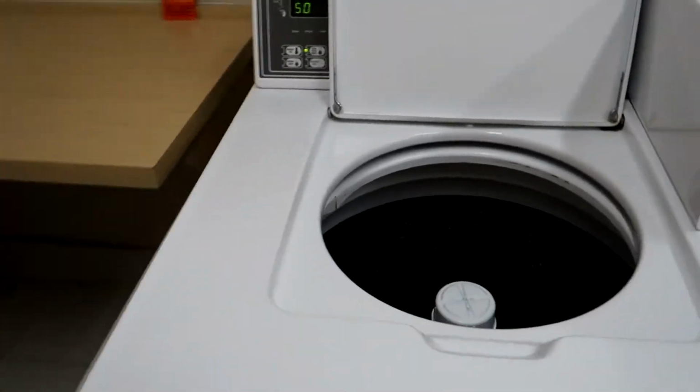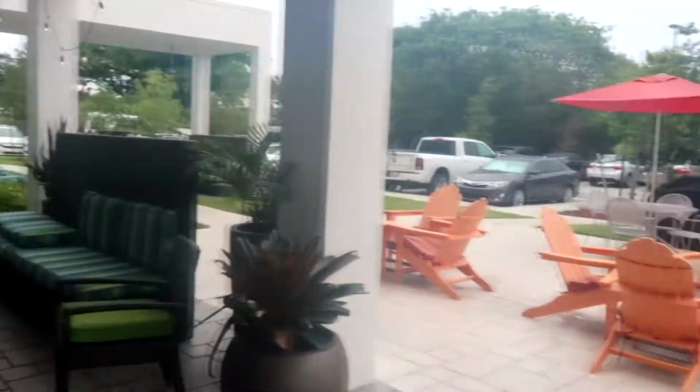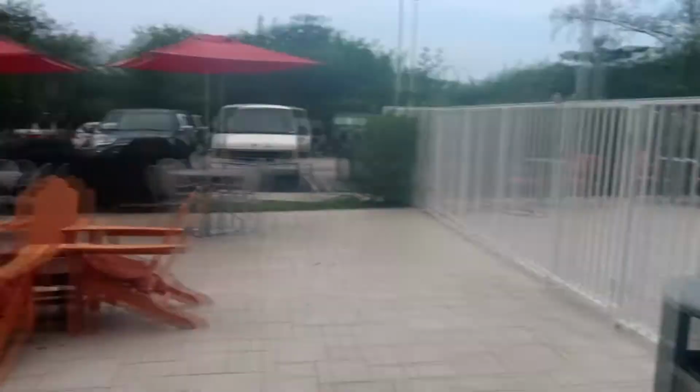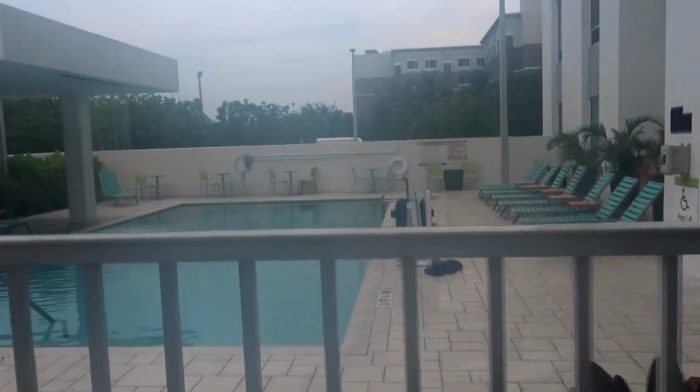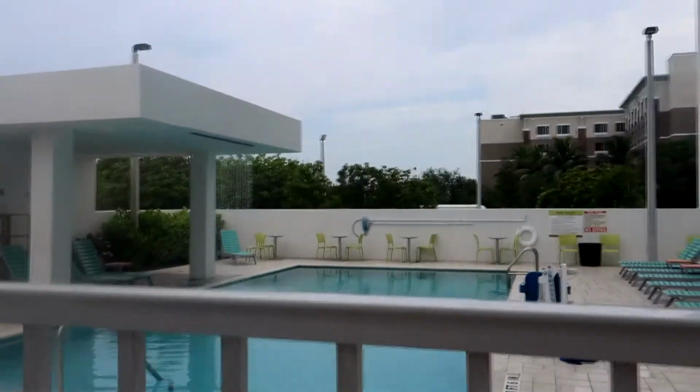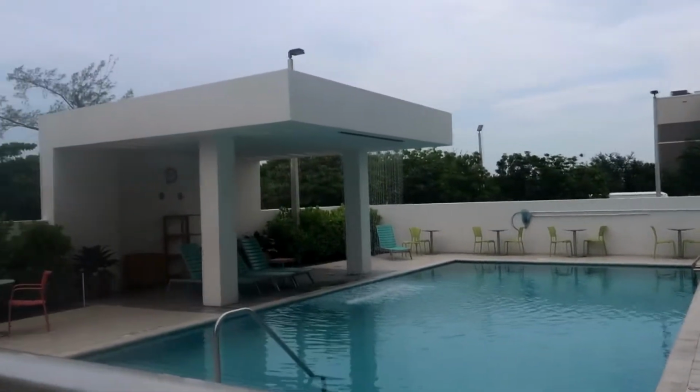Yes, some outside area. Sorry, it's a little bit foggy, but it's really humid outside. There is the pool. So this is an airport hotel, just so you know, so it's not really in Fort Lauderdale or really in Miami. It's in between there, in the Dania Beach area.